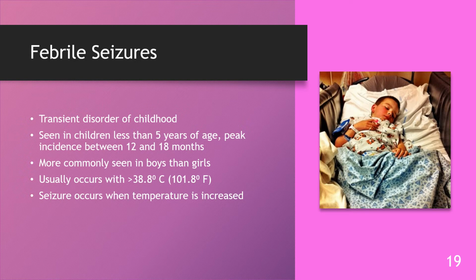So what can we do if the patient presents with a febrile seizure? We want to make sure we get a fever reducer on board, and if the seizure is still ongoing, that we're controlling it with some diazepam, and then evaluate the history of the child and the seizure activity.